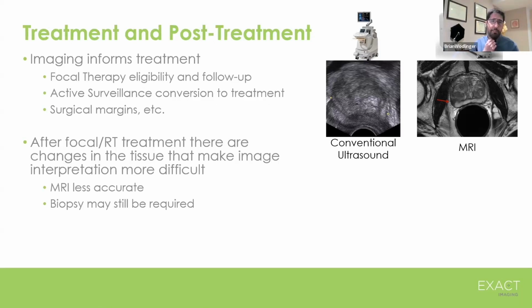It's also not ideal for treatment and post-treatment. So ideally, we would use imaging to make sure we had the right candidates for focal therapy, to make sure we were targeting the right locations, and to make sure that we could follow up and that the cancer was completely treated and detect any recurrences early after therapy.